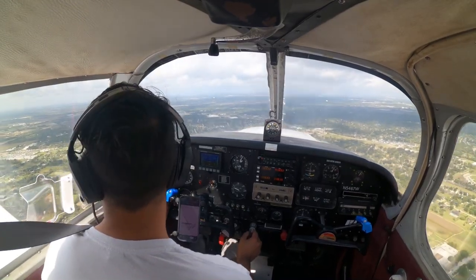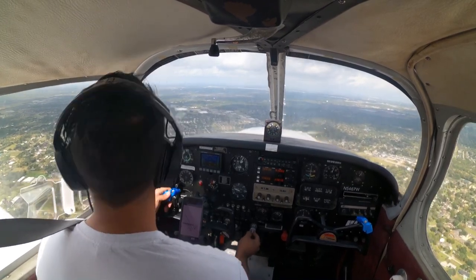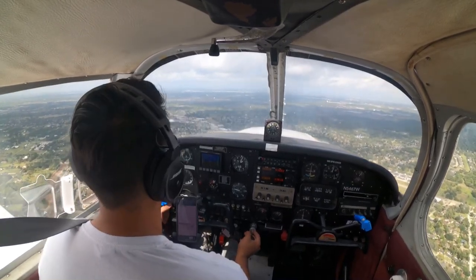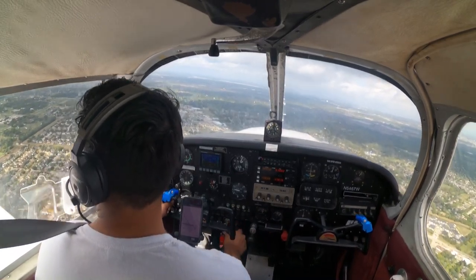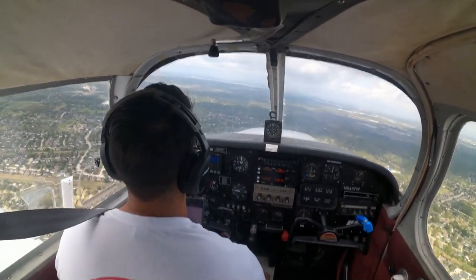At 110, I'm trying to keep my patterns a little tighter because that's actually how they should be. And I'll give a little more spacing for that guy in the back. Alrighty, got carburetor heat. I'll put the carburetor heat on, and we'll go 10 flaps, 10 degrees.